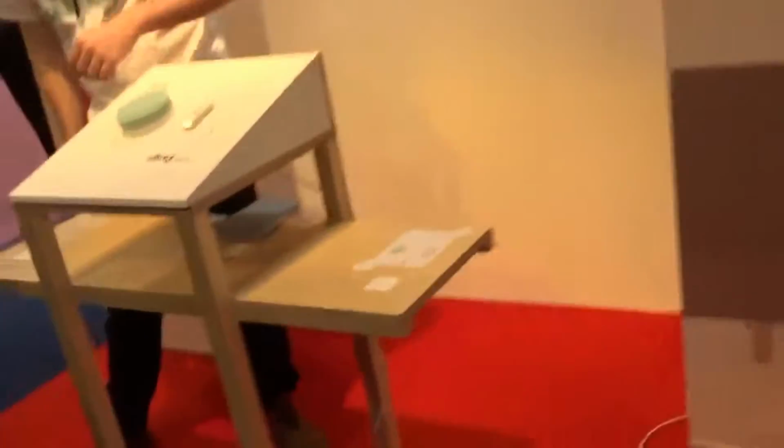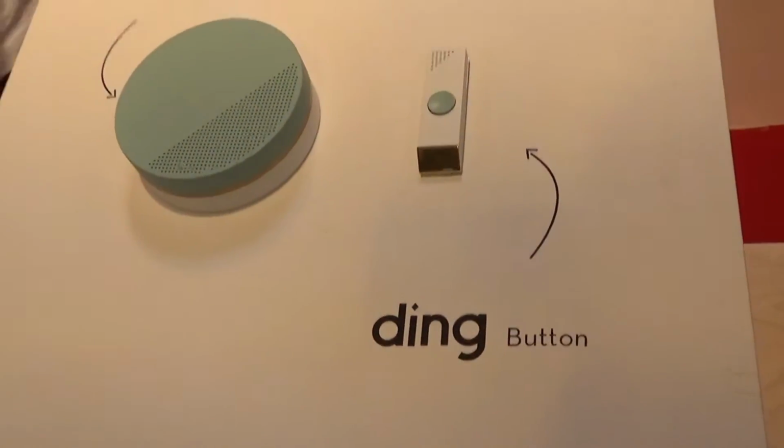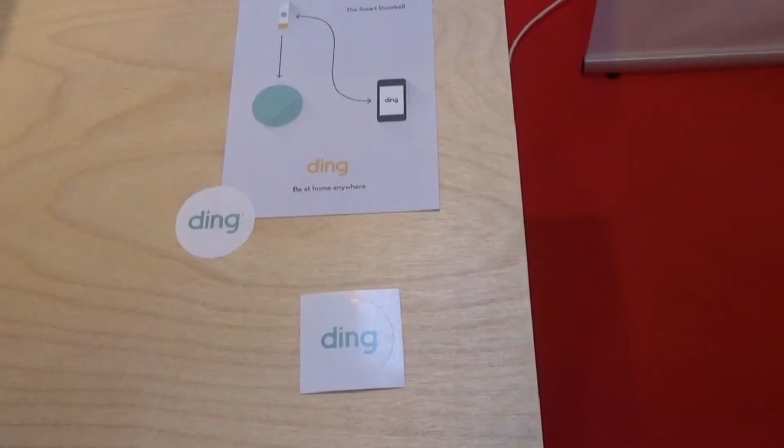Next up was the Ding Chime doorbell. This is going to be on Kickstarter later this year. You picked this one, didn't you? Yeah, I like the style and the colour selection, and I think it's great for people who have mobility problems.